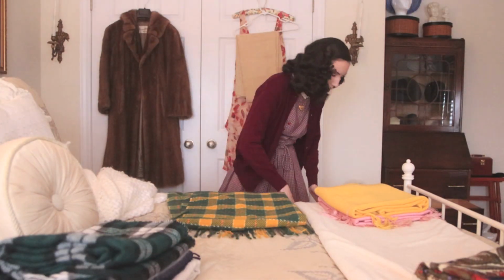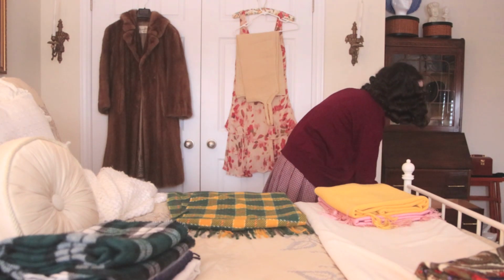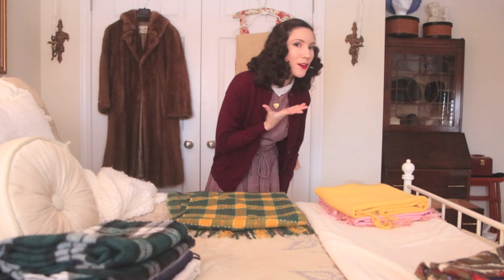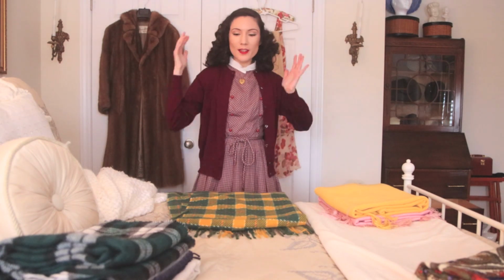Oh my god, what did I just kick? Also, what is going on with this one hair here at the front? It keeps not curling properly. Oh my god, I need a haircut so bad.